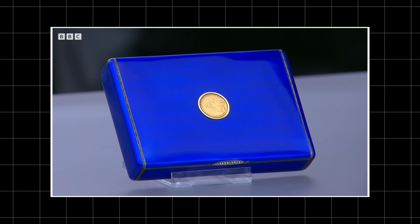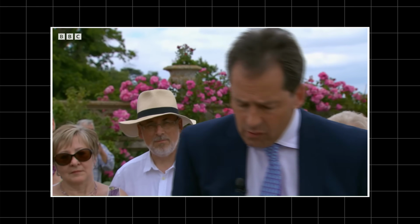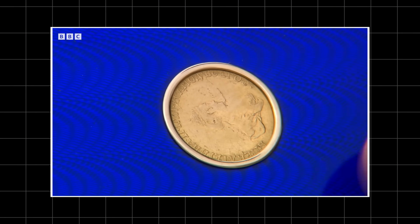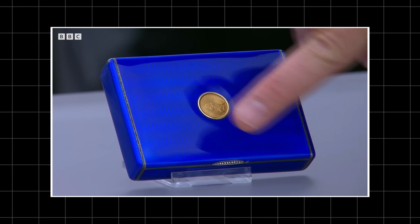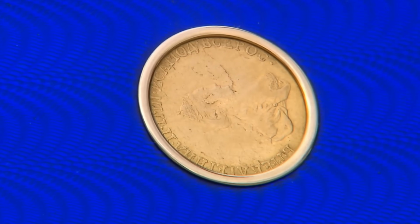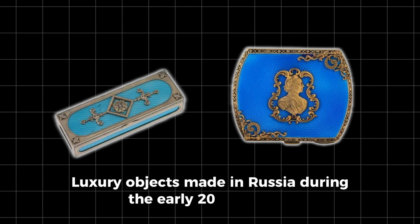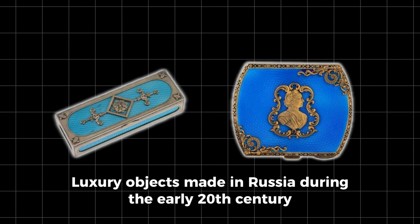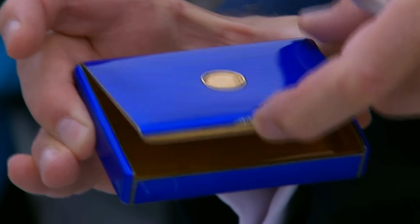And what enamel that is, because it's covered in this very smooth, almost wet, polished covering of royal blue. Yeah. The blue enamel gives the box its distinctive appearance, but the tiny lines beneath the surface reveal the craftsmanship behind it. These are the kinds of details found on luxury objects made in Russia during the early 20th century. But the most important clue is still waiting inside the box.